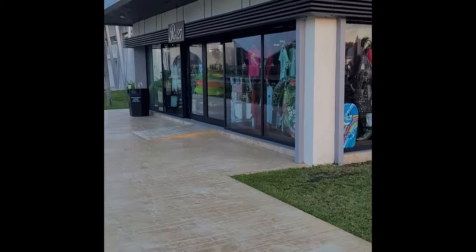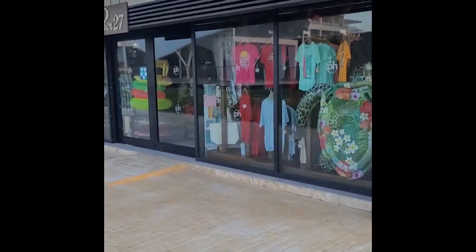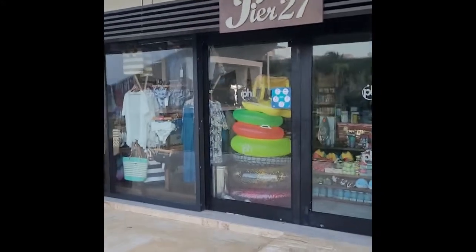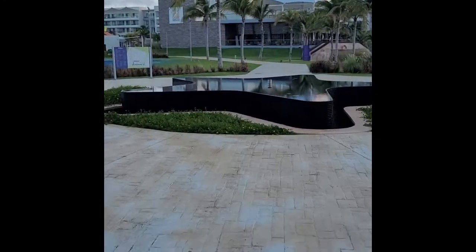If you forget anything on your trip, you can come here to Pier 27, do your shopping. Keep in mind, this is on the resort, so you're going to pay extra prices for it. But it is here. You can get your tubes, you can get your shirts, whatever.